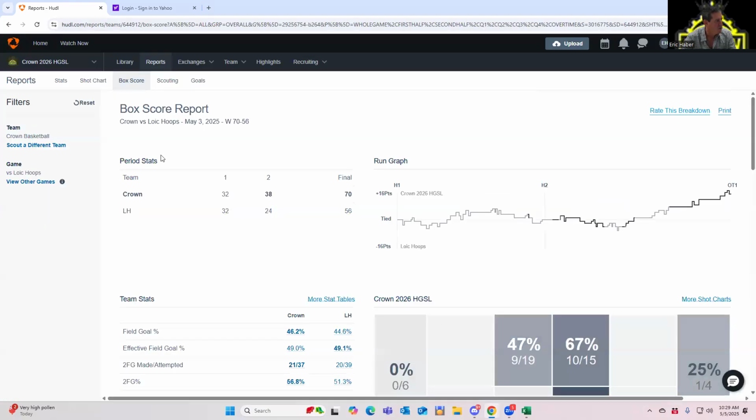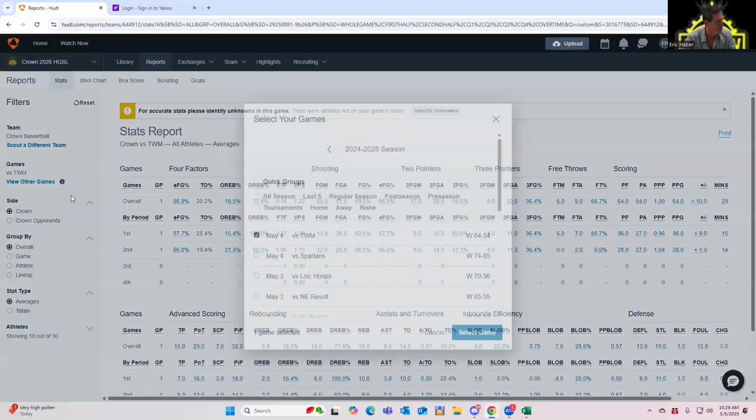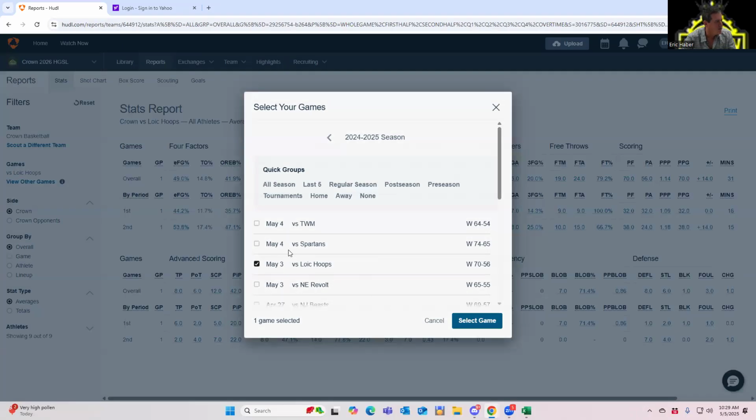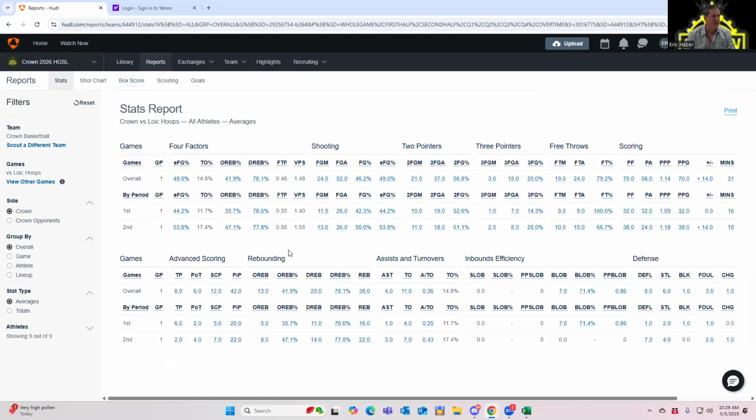So the good news is you did score 70 points in this game. The bad news is I think the effective field goal percentage was poor. This is what happened. 49% effective field goal percentage really isn't going to get there generally, but you kept the turnovers down, right? Below 15%. And you had a good amount of offensive rebound percentage. Not to mention, and this is something I don't really get into too much in these videos, you got to the line 19 of 24.